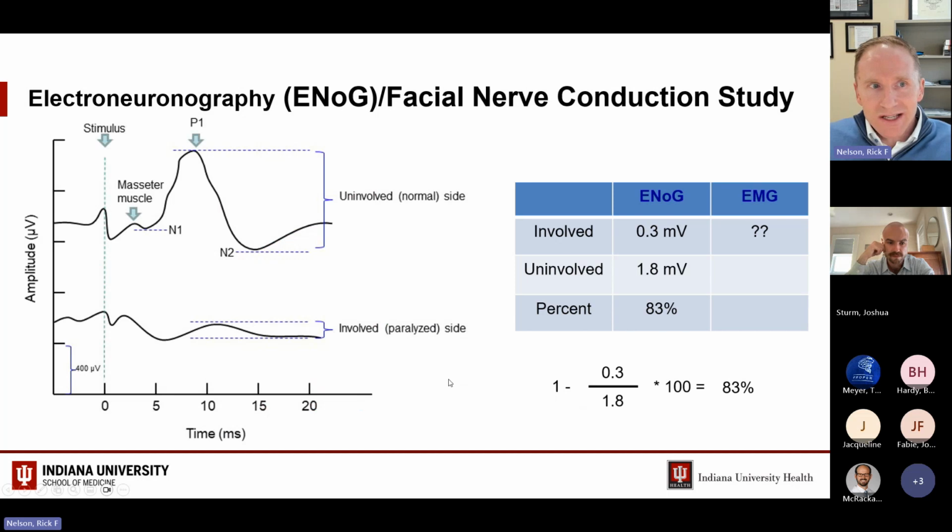So this is an example tracing of an uninvolved side and an involved side. And what basically you do is measure the millivolts of the response from basically the P1 to the N2. And so when you get the data back, you basically do a simple division equation. So for example, if the involved side is only 0.3 millivolts and the uninvolved side is 1.8, you would do the division, then 1 minus the divided product, times 100, and that'd be 83% degenerated. So that's how you calculate the percent degeneration of the nerve. It's also important to get EMG, which we'll talk about in just a second.